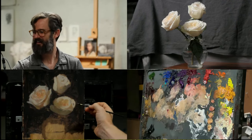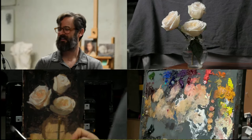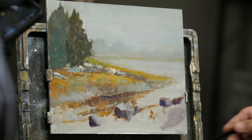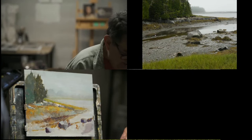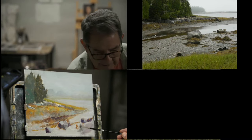Okay, what are we trying to do here? Don't be completely lost. I think I want to, even though it's not warm, I want to warm it up a little bit. A little bit warmer. And so when you want it warmer, don't put blue in it like I just did. I don't know what I was thinking. Again, let's see this guy. There you go. That's the color I was looking for.